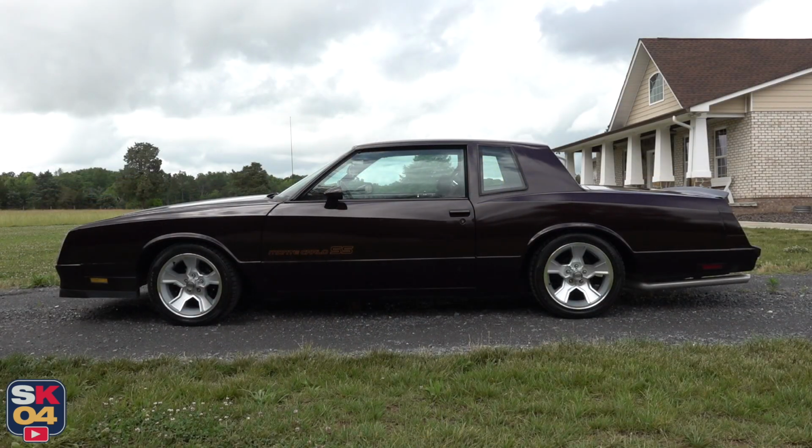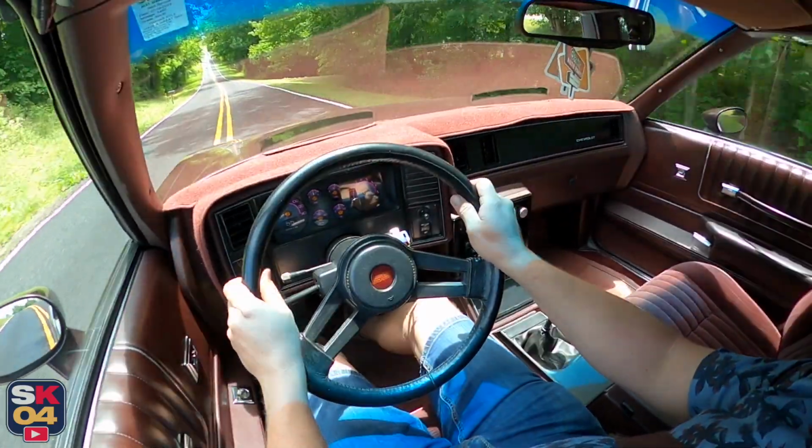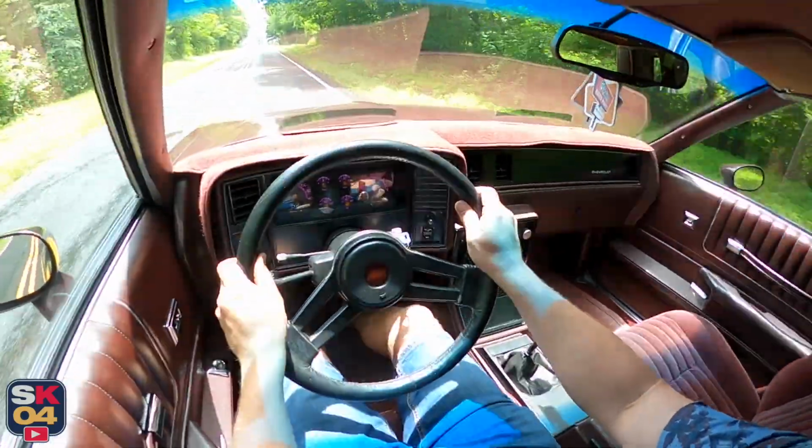In '87, the SS adopted a smoother, more rounded rear end and a lower profile spoiler. The interior received some freshening as well. There were no significant changes for 1988.